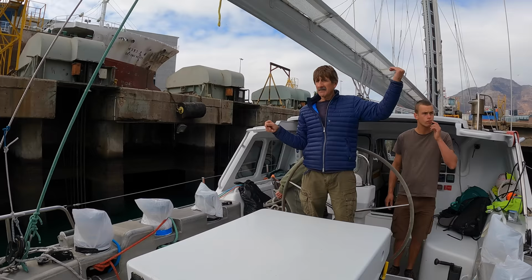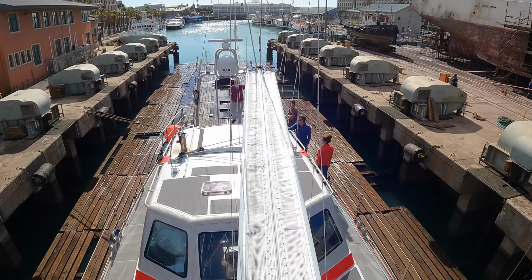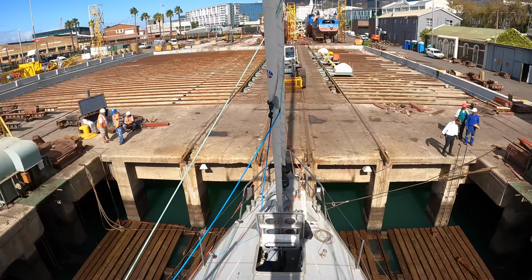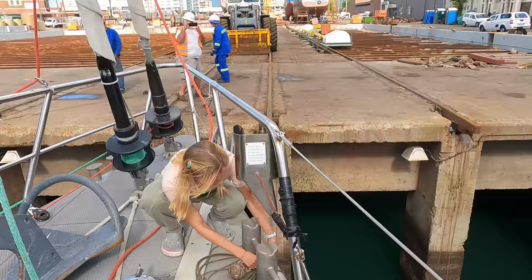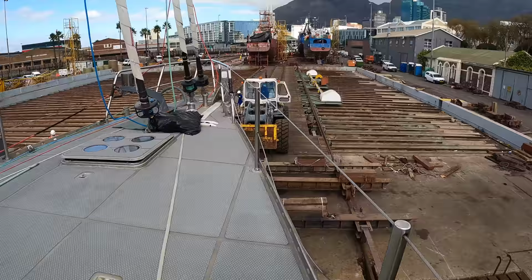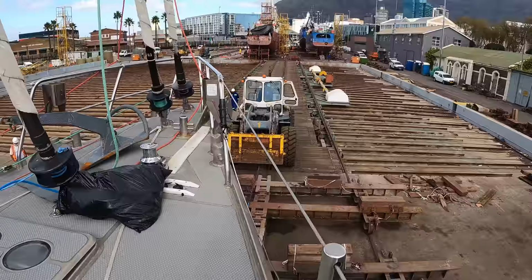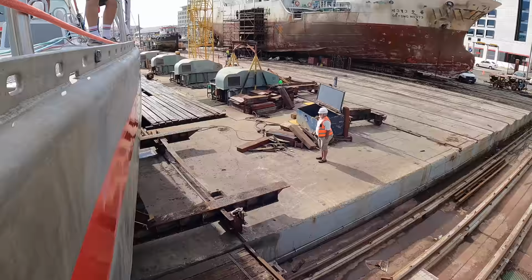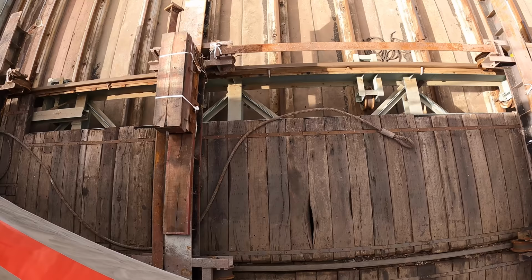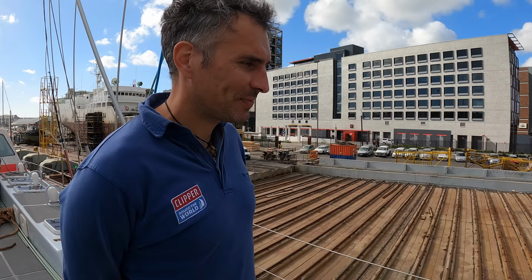Next, the platform underneath Pelagic Australis was raised until she was high and dry. We then removed all mooring lines again, and the tractor pulled the whole platform out and moved her into her spot in the yard. Basic technology, but really works, eh? Yeah, it's incredible. About to go sideways.